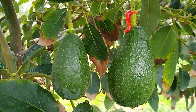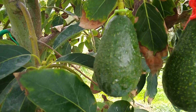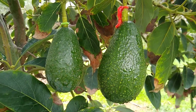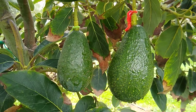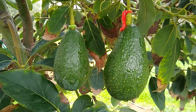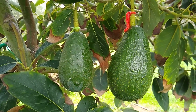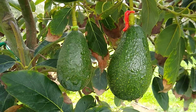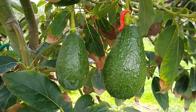So as you can see on this Edranol tree, the small fruit is still smaller. The big fruit tagged with orange is still bigger, but both of them remain on the tree. There's been no drop. I only tagged one big one and one small one on each tree. But let me show you what happened on the other trees, and then I'll just talk about why it might be useful information.